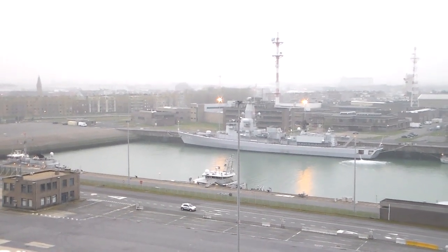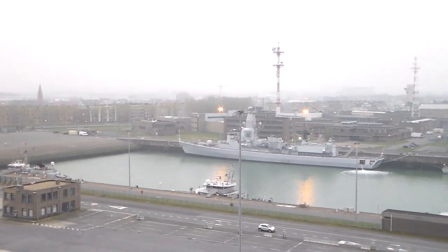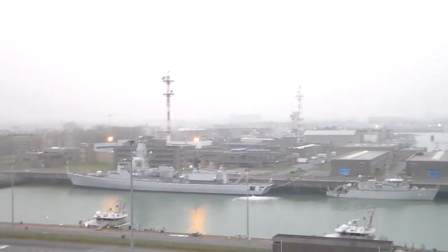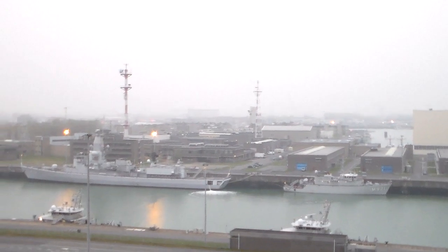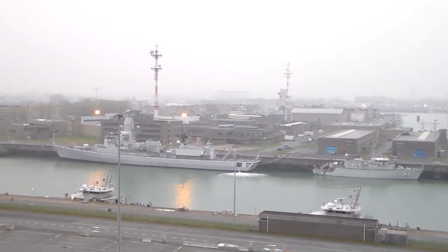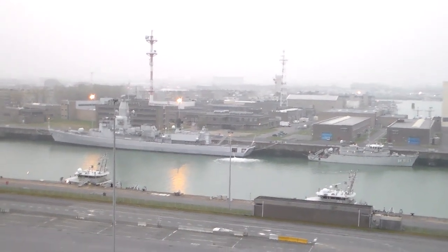I presume it's a French one. Oh no, a Belgian one. We're in Belgium, aren't we? So it's going to be a Belgian warship. And another one, two Belgian warships. What exactly they are, I've no idea, but obviously because of the markings on them.